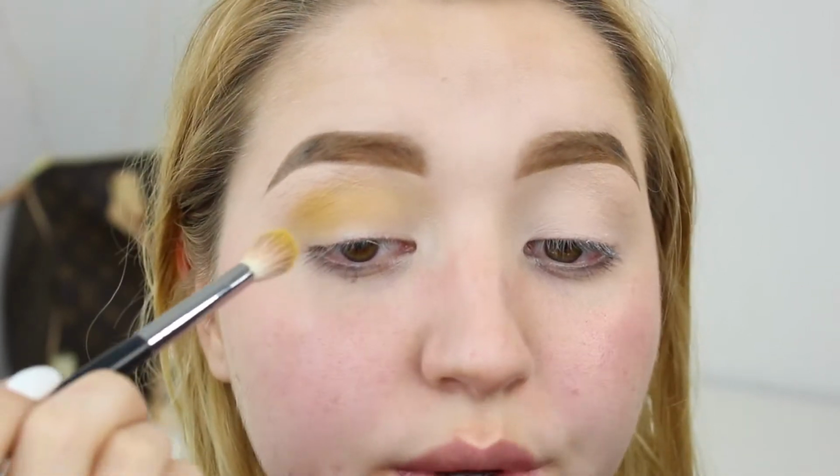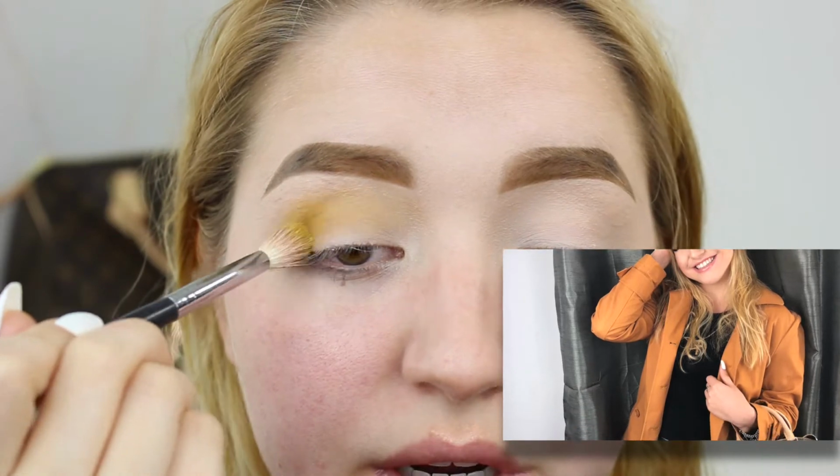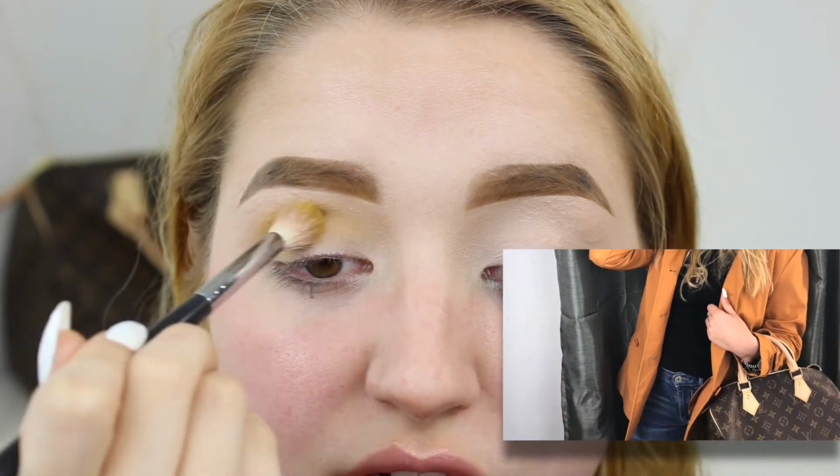And I honestly have no clue what look I'm doing, but I have a black sweater on right now, and I'm gonna be wearing an orangey mustardy coat.